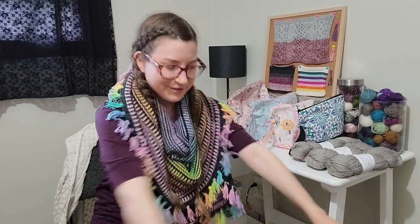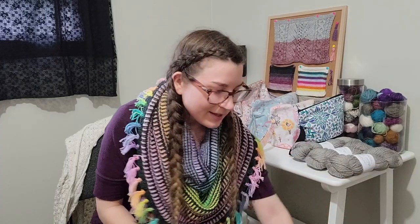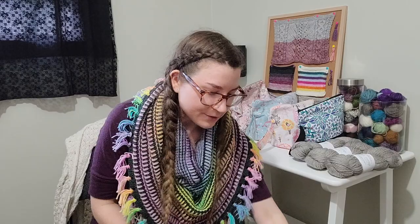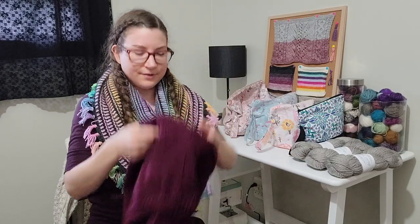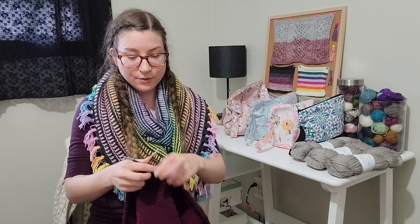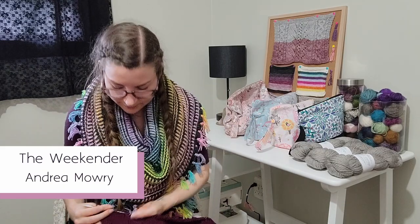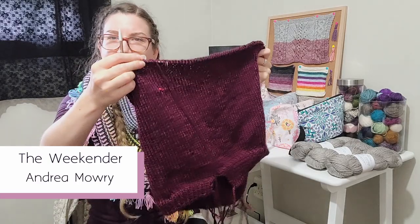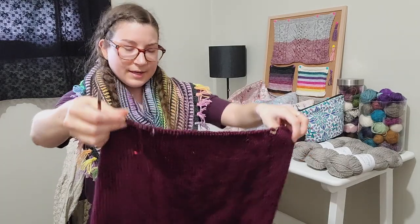I've got all this up here and bags of works in progress down here as well. Let's see, what's the next thing? I guess the next thing I'll show is my weekender, because I did do some work on it. There's not much, really not a whole lot. So this is the weekender by Andrea Mowry. And I think this is where I was last time, where that marker is. So I've knit maybe 2 inches, maybe just over two.